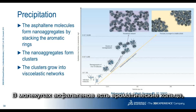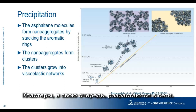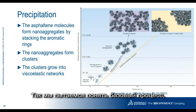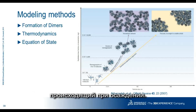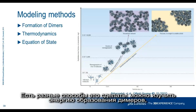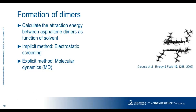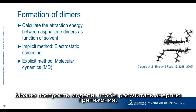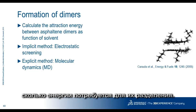So the asphaltene molecules have these aromatic rings that begin to stack, these little nano aggregates, and they form clusters, and those clusters eventually grow into networks. So we're trying to understand the basic process that's occurring in the precipitation. There are different ways of doing this. One can study the energy of forming dimers to understand the thermodynamics of that, for instance. So one can build models to calculate what is the attraction energy, what is the binding energy as you bring these molecules together, or how much energy is required to then separate them.